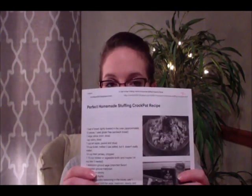What I am bringing is a really good crock pot stuffing recipe. This is by, I can't remember the girl's name, but it's Crockpot 365. She did crock pot cooking every single day of the year, and she is gluten-free, so a lot of her recipes are gluten-free or could be made gluten-free, if necessary, if they're not already.